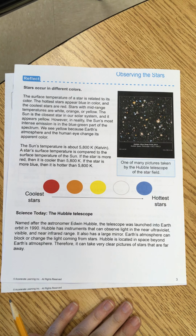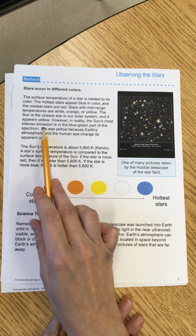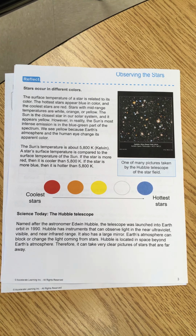The sun is the closest star in our solar system, and it appears to be yellow. However, in reality, the sun's most intense emission, meaning its brightest light that it makes, is actually in the blue-green part of the spectrum. And we see the color yellow because Earth's atmosphere, meaning the gases that surround planet Earth, and the way our human eye perceives light changes its apparent color. So the way we see the sun is not actually its true color. Isn't that amazing? The sun's temperature is about 5,800 Kelvin.